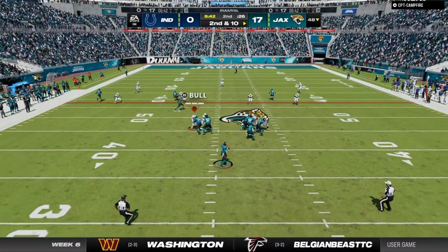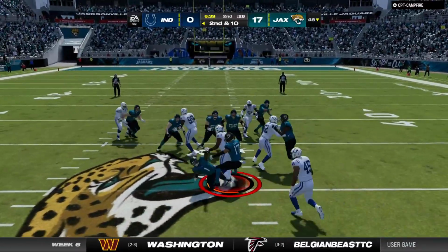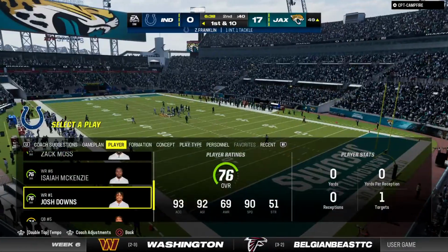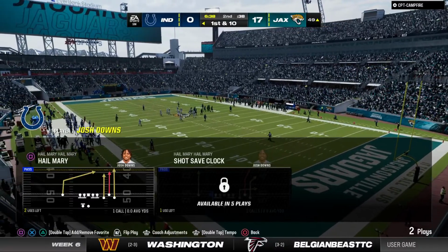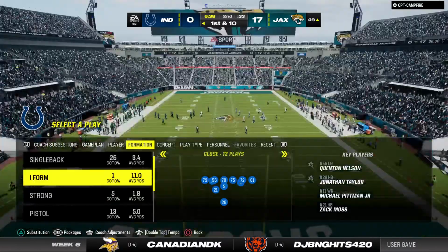Back to the air on second down. Here's Ritter again. Oh, he tried to fit it in on the slant, and it's intercepted. Picked off by Zaire Franklin. And he's just across midfield and down at the 49-yard line.